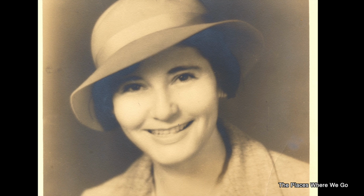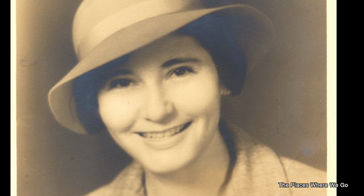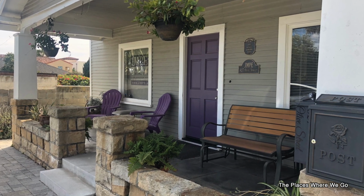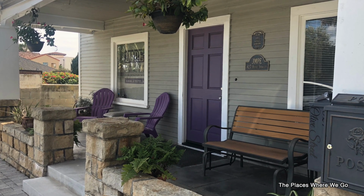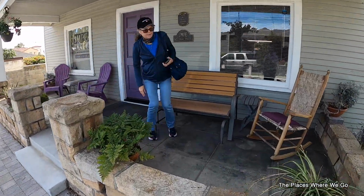To know that my grandmother, as a young lady, she was like 16 years old, was in this home and worked in this home and probably made meals in that home and scrubbed the laundry, and I just imagined what it was like to be there. And it was quite special.